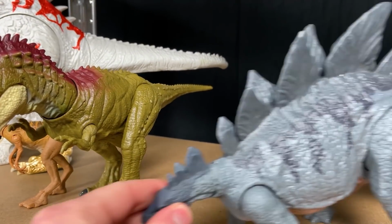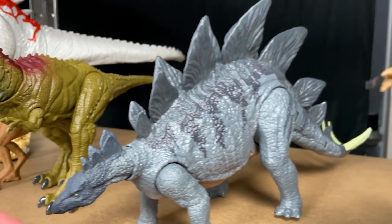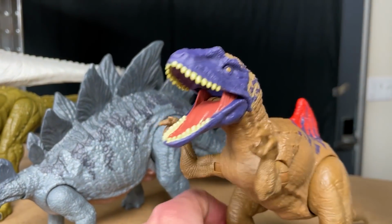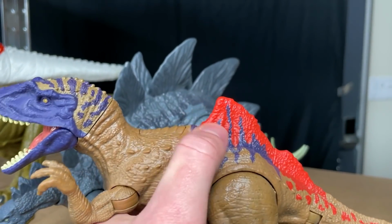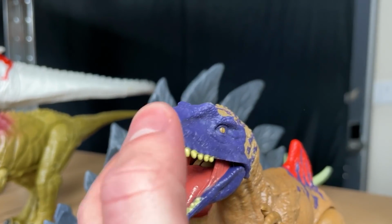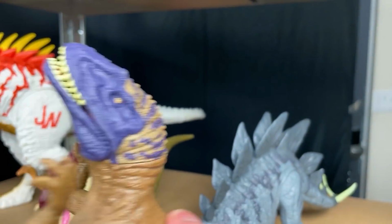Moving on, we've got a huge Stegosaurus right here with those massive spikes on its tail right there. And the last one on this level is the beautiful Concavenator. Look at that bright red on its back and that purple right on its face too. And it's got an action button. Let's see what happens.